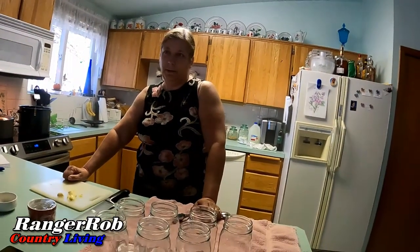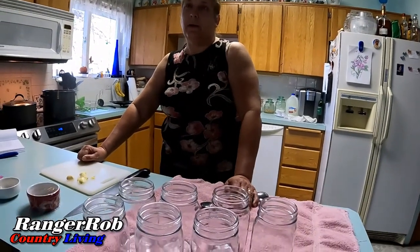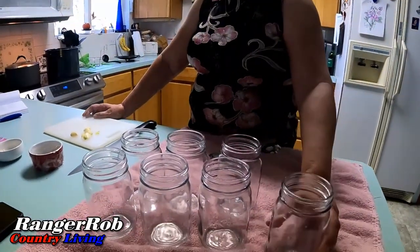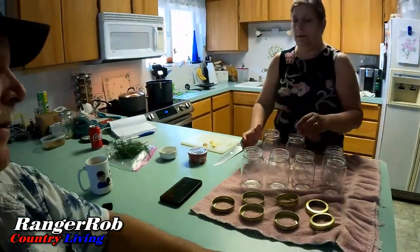So she's going to be pulling out her cucumbers now, and we're going to do slicers, right? And spears. And I don't have a full 8 pounds of cucumbers, which is what the recipe calls for 7 pints. So I probably am only going to get 4. So I'm going to start with 4, but I have plenty of jars sanitized. Yeah, cool. All right.